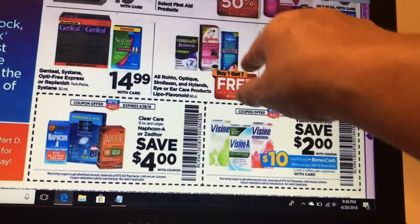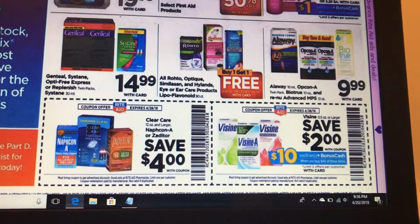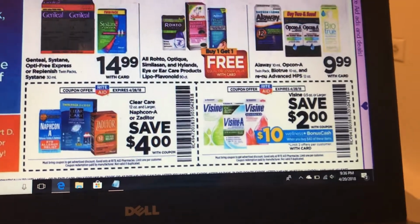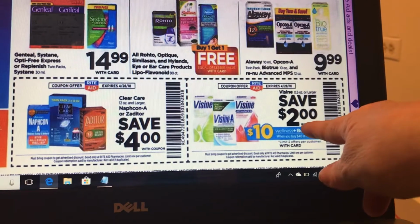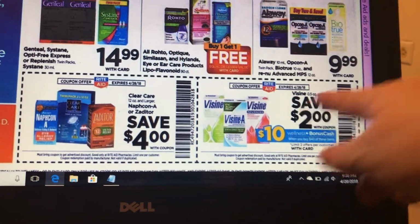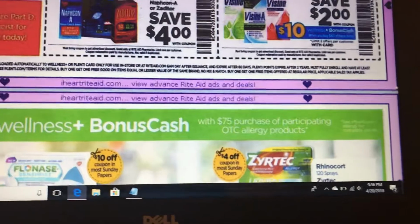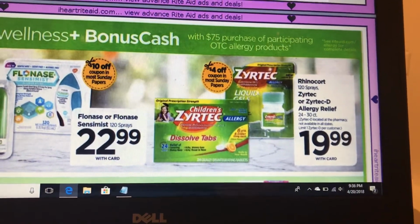This Simulsason is buy one, get one free. We have that $5 coupon if you've got that available. That might be a good deal for you. The Visine is save $2 with the coupon. There's $1.50 right now on coupons.com. So you could pair that up with that $2 coupon. Would take off $3.50. And when you buy $40 of that item, it will be $10. And that does qualify for allergy. And if you got Rite Aid and you signed up for allergy, that's not a bad deal.